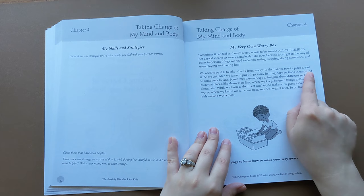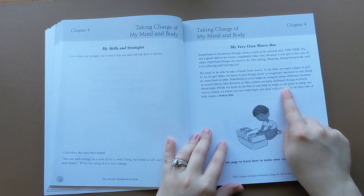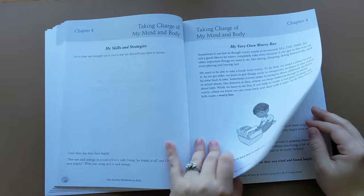As we get older, we learn to put things in imaginary sections in our mind to come back to later. While we learn to do this, it can help to make a real place to keep our worry. And this is the worry box. So it has instructions on making and decorating your own worry box.